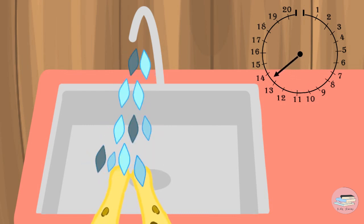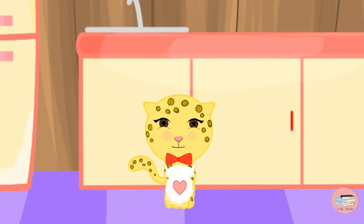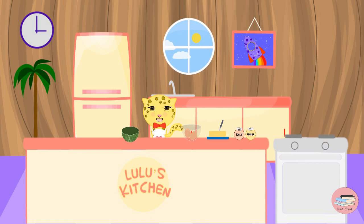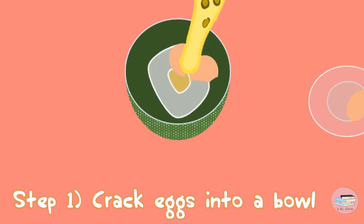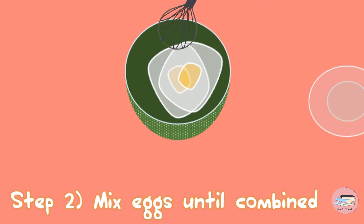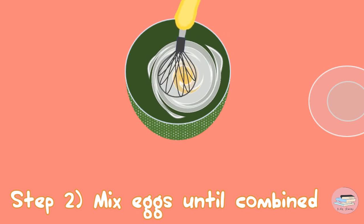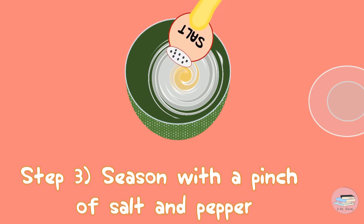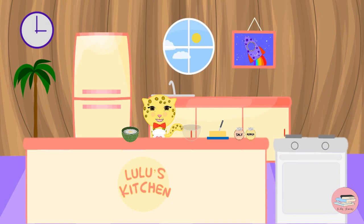I've got my apron on. Let's check if we have the ingredients. All ready now? Yay! I can't wait to get cooking! We have salt and pepper, butter, and 2 eggs from the farm. Make sure you get an adult to help with the next part because the stove is so hot.